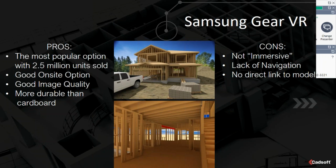It's not immersive because you have that lack of navigation. You can look up and around and see the space that you've sent over, but you can't navigate. And again, you've lost that direct link back to the model. So if a change needs to be made, they have to do it in the model and send it back to the application. I think the real strengths in using something like the Samsung Gear VR are for on-site personnel.